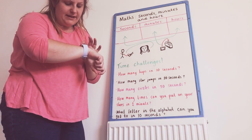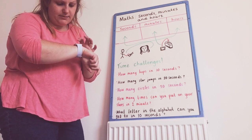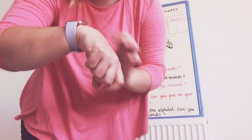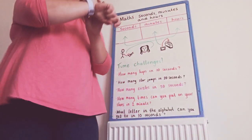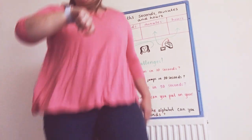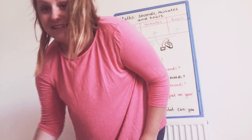So let's put, have I got a stopwatch on here? Yes, I have. Let's see how many Miss Hooper can do in 10 seconds. It's on zero at the minute, and when it gets to 10, I'm going to have to stop. Okay, ready to count? Go. 1, 2, 3, 4, 5, 6, 7, 8, 9, 10, 11, 12, 13, 14, 15, 16, 17, 18, 19, 20. And stop. Miss Hooper did 20 hops in 10 seconds.